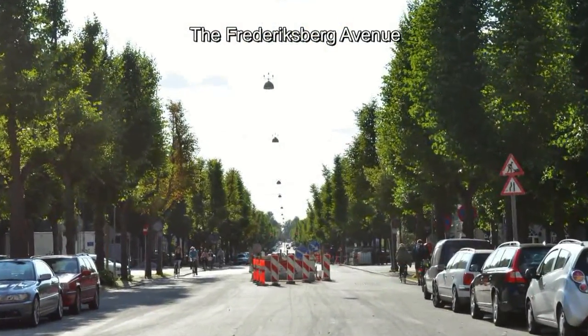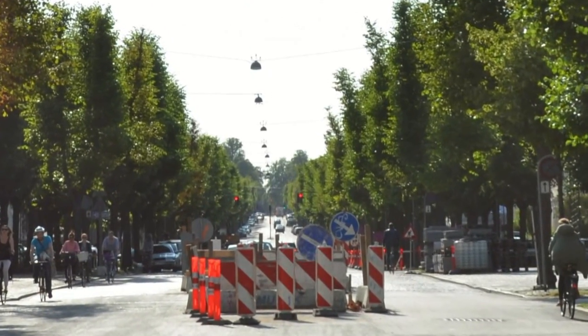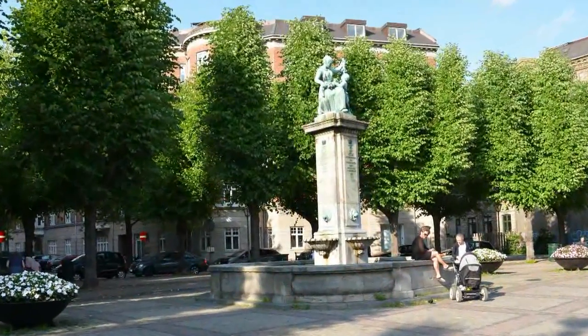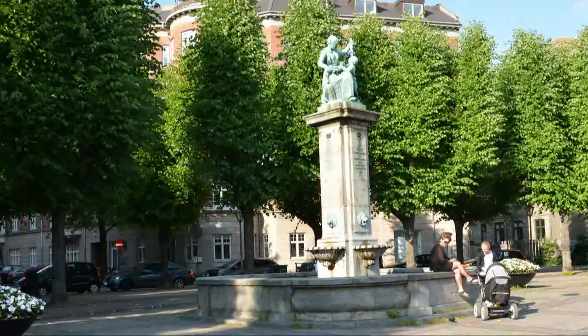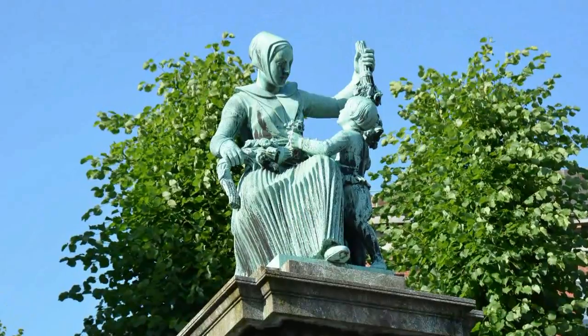Frederiksberg Alley is a tree-lined avenue which runs through the southernmost part of Frederiksberg. It was originally constructed in 1704 as the king's private road leading to his new summer residence, Frederiksberg Palace.